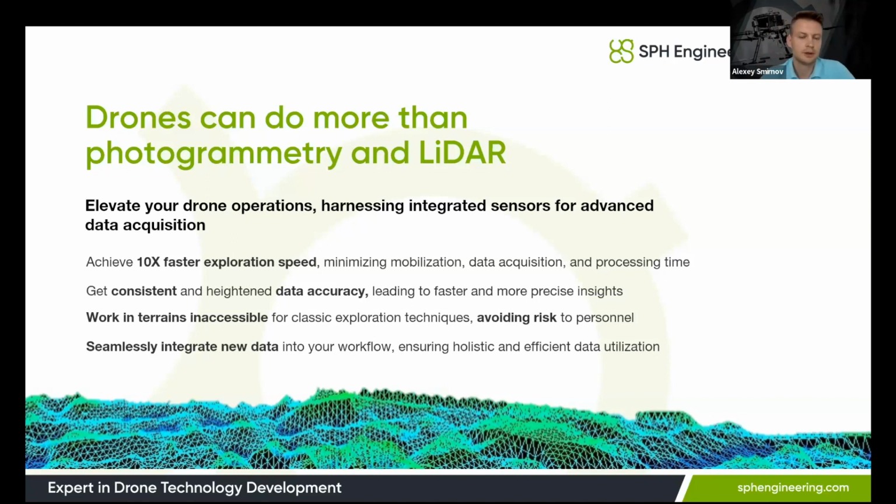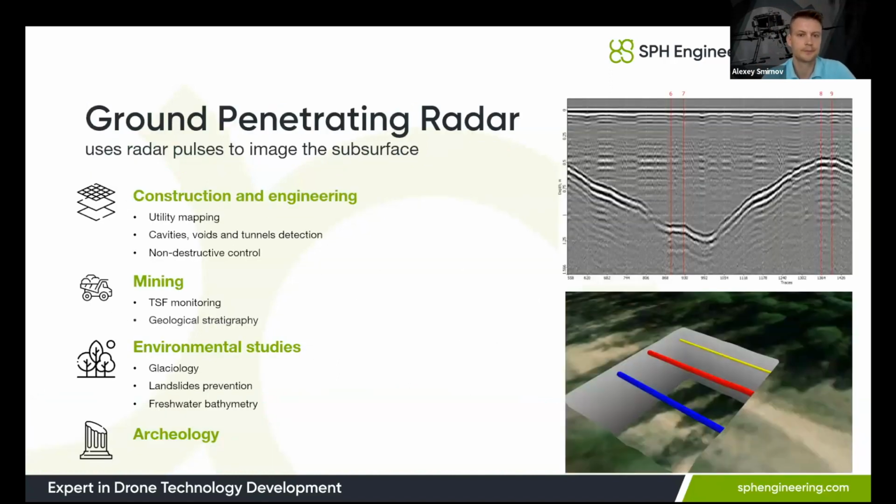What are the sensors we have now? I'll start with ground penetrating radar. I won't dive into details today, because the main idea today is to give you an overview of the available sensors, and we'll have other sessions for all these case studies and physics and data processing about the sensors. But today is just about sensors and their applications.